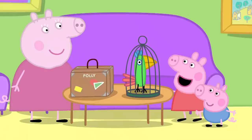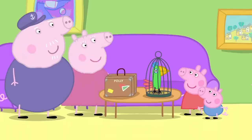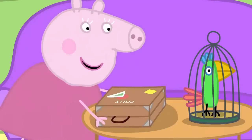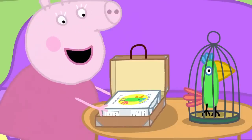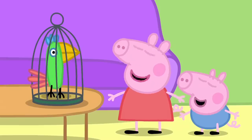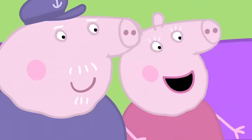What's in Polly's suitcase, Granny? This is Polly's food. George, can you guess what Polly likes to eat best? Chocolate cake. No, not chocolate cake. Polly likes bird seed. Bird seed! Can I feed her, Granny Pig? Can I feed her? Yes.